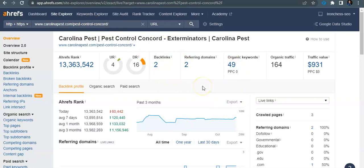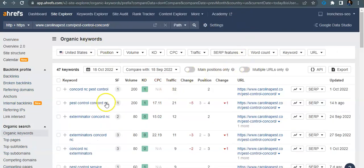But if I was you, I would create your home page for Concord and start running your links to that. You'd have a better chance of ranking a home page than a back page like this. But real quick, let's look at the keywords they're pulling in on this back page.